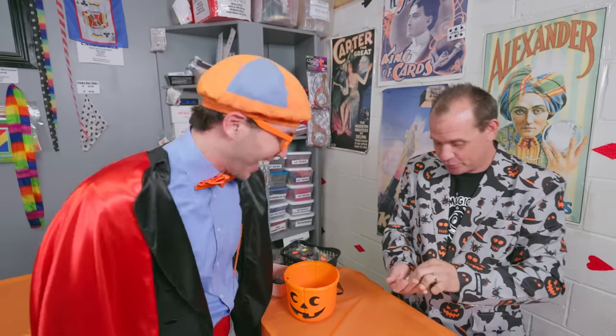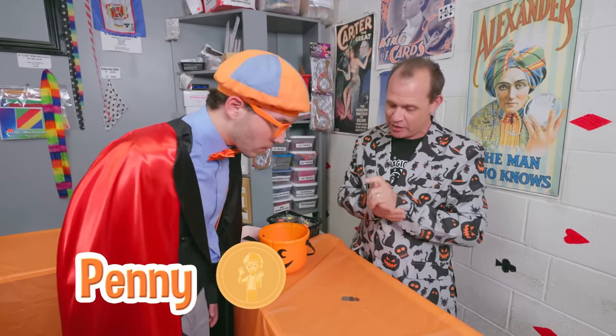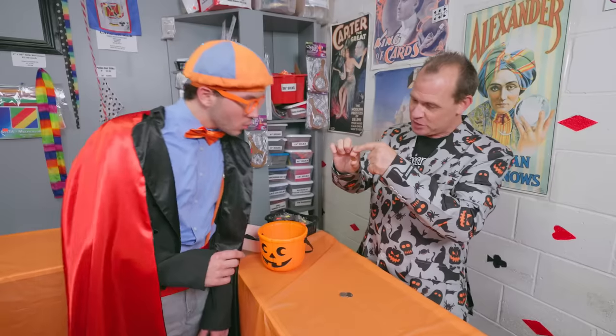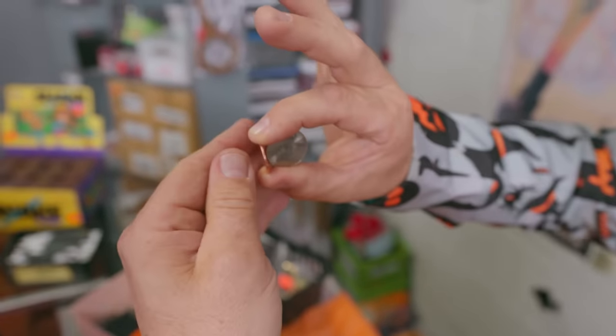So what you're going to need, Blippi, is you're going to need a quarter. Okay. And then another quarter. And then a penny. So you need those three items to make this trick work. So before you start your magic trick, you're going to put the penny in between your first finger and your thumb. And then behind that penny, kind of like a T, the two quarters go, like that. So from the front of the coin, it looks like there's one penny. But from the side, there's two quarters.